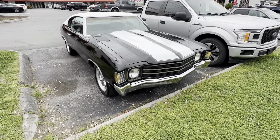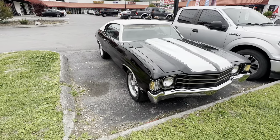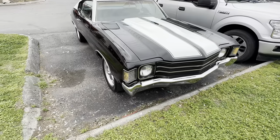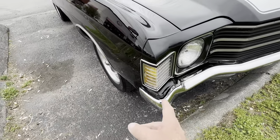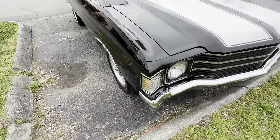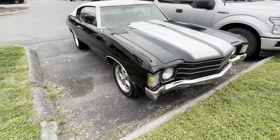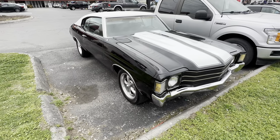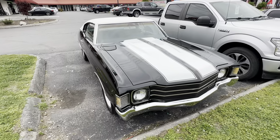It's got the four headlight system, but the bodies are pretty similar between 70 and 72. I always forget if it has the solid one-piece parking light. It's a 72 model, and a 71 model will have a two-piece parking light there. So that's one way I can usually identify them if I don't forget.